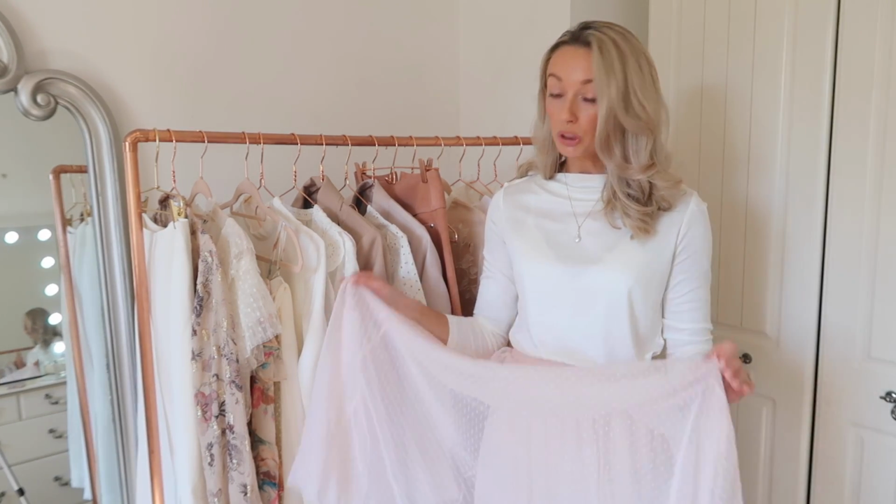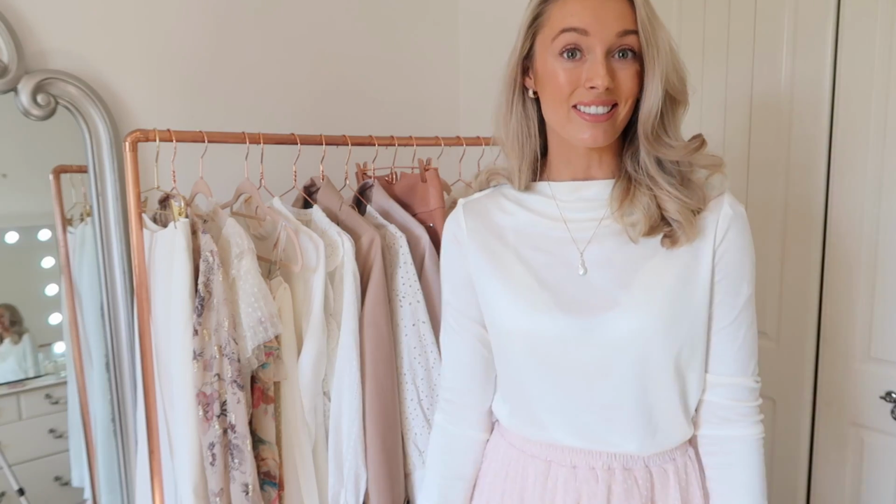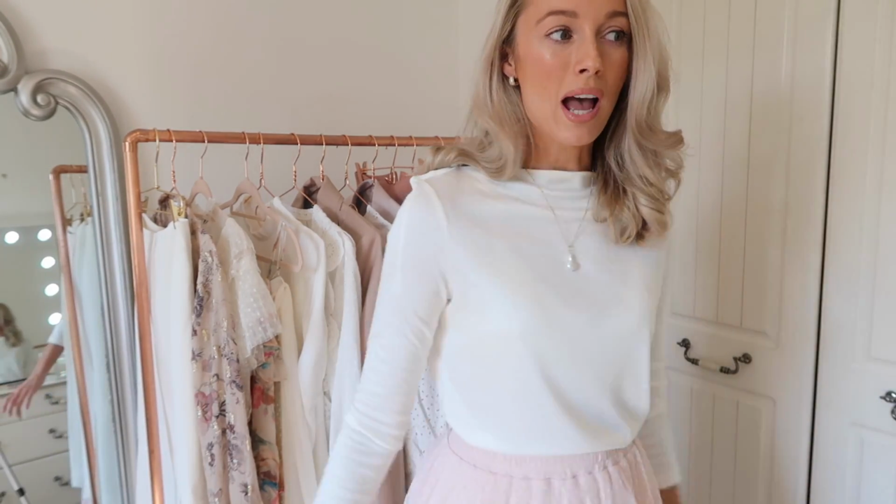It's got the tulle sheer layer on top, and then it does have an underskirt, a lovely feminine length as well. Nice if you are looking for a really feminine tulle skirt and you don't want to spend a fortune.